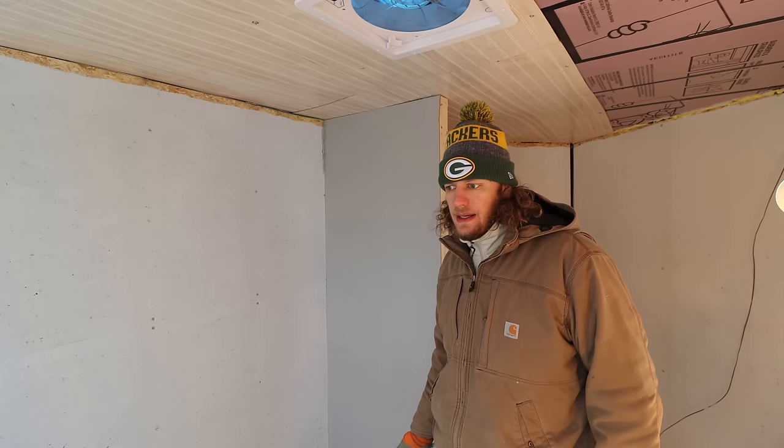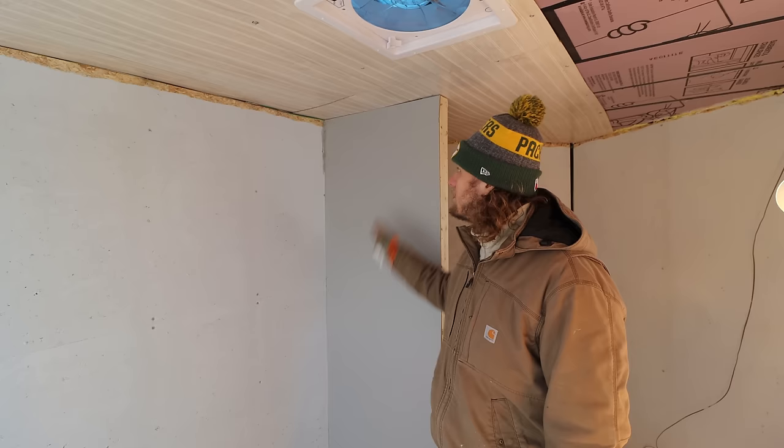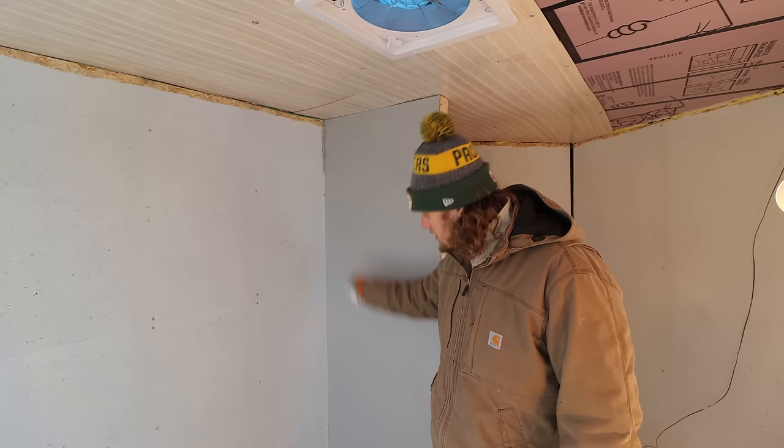I think I might put it in the cabinet now because I'm gonna want to do trim and stuff around the cabinet. So we'll throw that in so we know where our ceiling trim's gonna go. And I'll probably put a little piece of quarter around in there just to hold that on better.